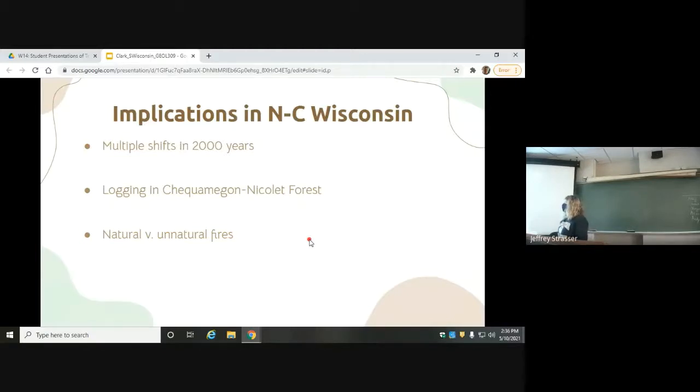So the implications: there are multiple shifts going on in 2,000 years, which, looking at the Driftless Area, were very long time shifts. We had from 20,000 years ago until present, and we're seeing a couple of climate shifts. And in north central Wisconsin, looking at pollen and charcoal, we see multiple shifts.